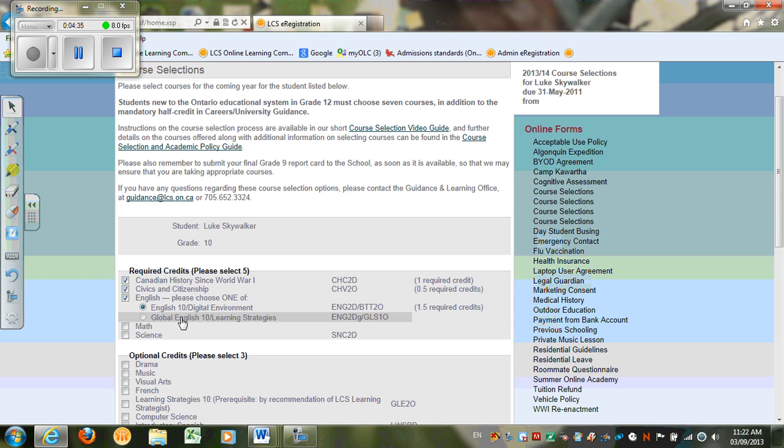Not all students for whom English is a second language will want to choose this course or need to choose it. Students whose written English is quite strong should choose the regular English option. The general guideline is, if you would find it difficult to read a full-length book in English on your own, you may want to take Global English.